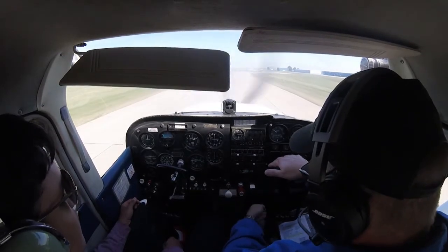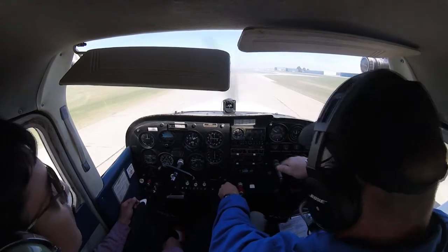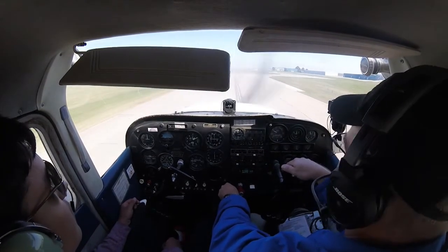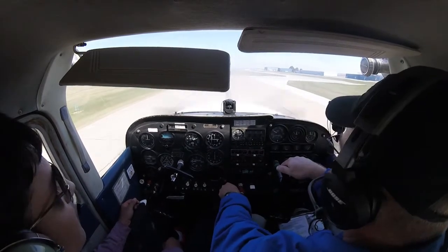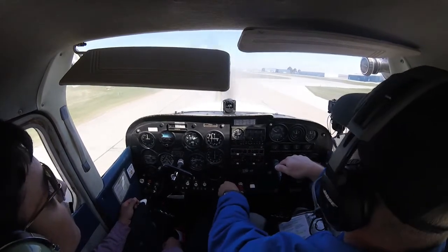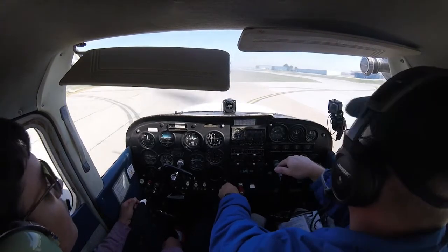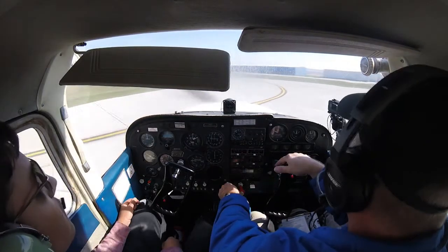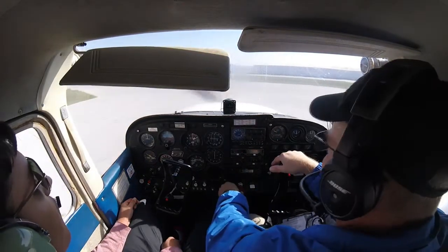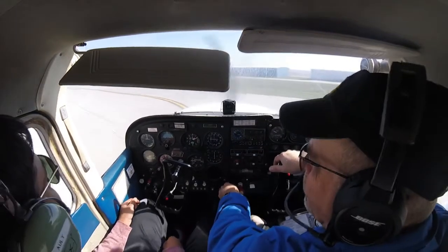So on the ground, we're steering with our feet. Now in the air, I had you put your feet all the way down, and that's to keep your feet off of the brakes because these have toe brakes. Oh, okay. So each wheel has its own brake because the nose wheel by itself doesn't steer very well. So like right here, I've got a full pedal deflection, but I'm also hitting the right brake to kind of drag us around because it steers like a tractor too.